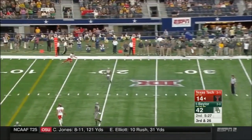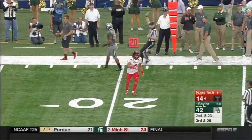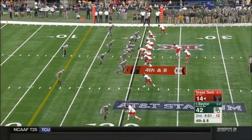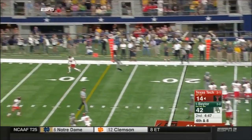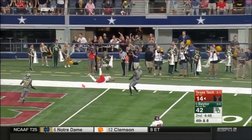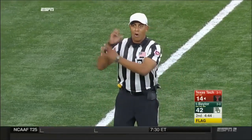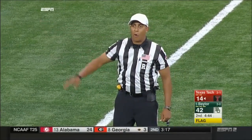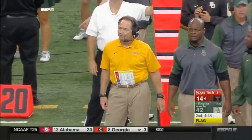Mahomes. Deep pass that's caught at the 20-yard line. That was a long throw to Justin left on a 4th down in the first quarter. Here's 4th and 8. Mahomes in trouble. Got a man open, though, and it's incomplete. A penalty flag down. Prior to the pass, holding, defense number 4. 10-yard penalty, automatic first down.